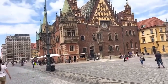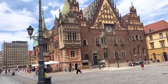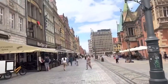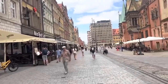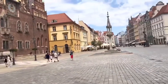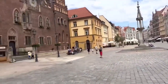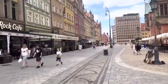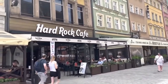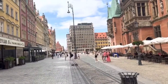I believe that's the old town hall. Yes, I can see the sign for it now, the old Gothic town hall. Now this is not Krakow by any stretch of the imagination, but this area is quite similar in many ways. But a few more modern things have been allowed to creep into the central square area. Although I do remember a Hard Rock Cafe in the main square in Krakow as well. This is very similar actually, and equally as pleasant to walk around.